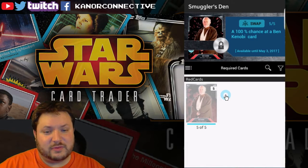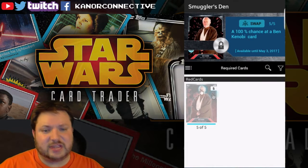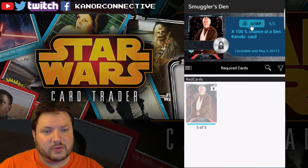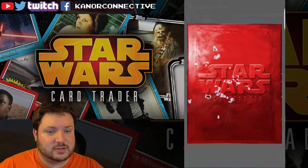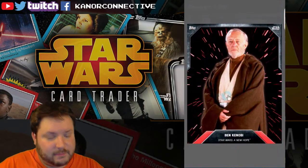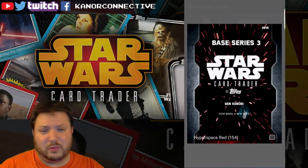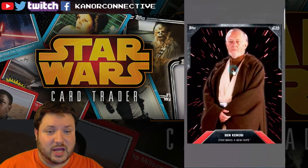So, pretty much, if you don't know what you do, it essentially takes the 5 cards out of your collection and gives you the one that you're swapping for. So essentially just do this. Does a cool thing. And there we go. Now we've got the red Hyperspace, one of 154 people that have the red Hyperspace. And you can do that multiple times.